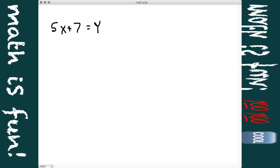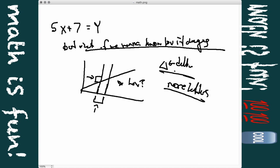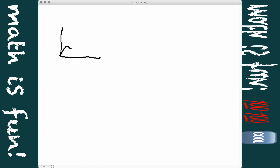Don't really know where I was going with that one. But 5x plus 7 equals y. How do we know if that changes? We can take a small section of that and go y per x, and we get a change. I did x per y, that's wrong. Y per x, slopes. Got him. How does y grow while x grows? You know what I'm saying? Wink, wink.